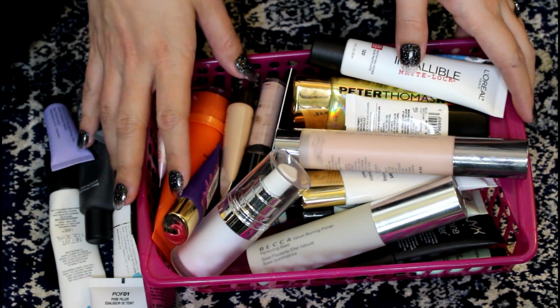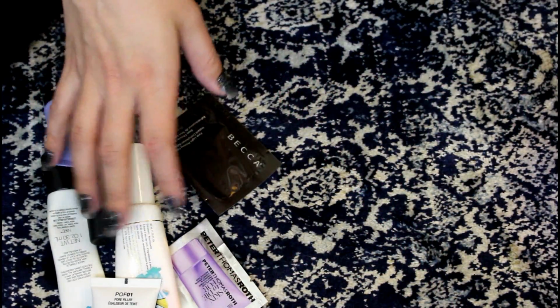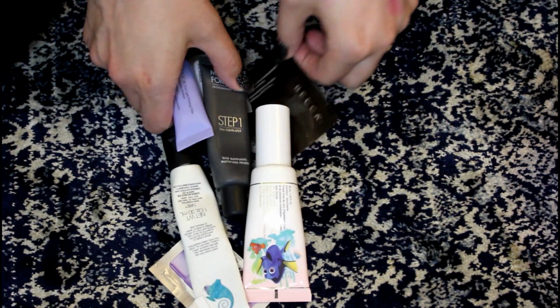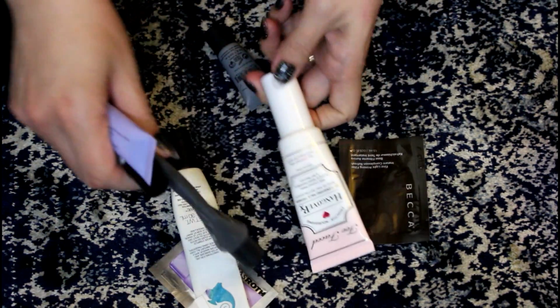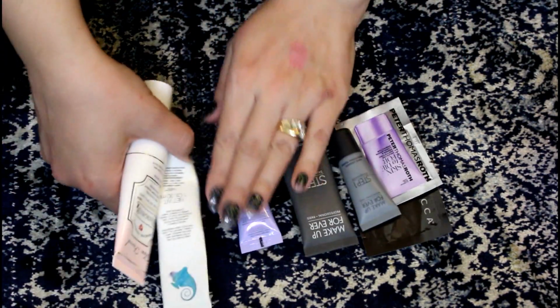So these are my primers. Now, I'm going to start with this stuff here. This is stuff that's in my everyday makeup drawer. If you haven't seen my Shop My Stash series, I'll link to the playlist below. So this is stuff that I have been testing, using up. Actually, two of these are makeup use up items.